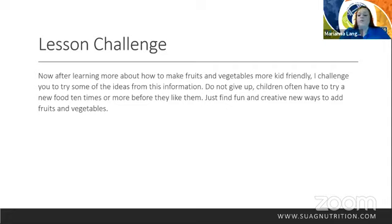Don't give up. Children often have to try new food 10 times or more before they decide they like them. Also, try to incorporate them into the activity of picking the new items. Also, keep in mind that sometimes children like certain foods prepared and cooked or some foods raw, such as with snack items like baby carrots. Just keep trying until you figure out which way they're going to enjoy them the most.